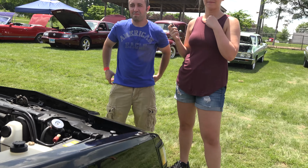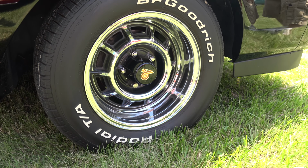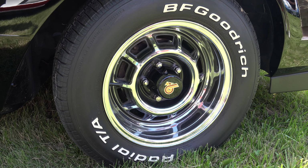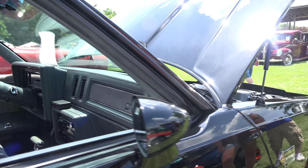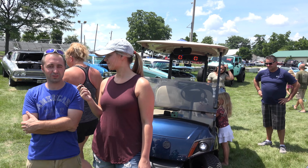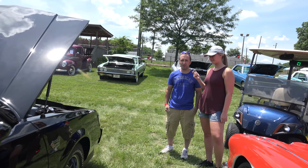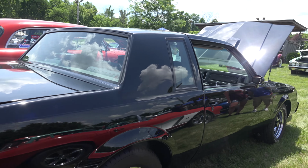And then tell us a little bit about your tires here. Yeah, they're the original rims, just a new set of BF Goodrich Radial T/As on it. Nice. Have you won any awards for the car? A couple trophies over the years. What kind? I got first place for paint and shine, for the wax and stuff. That's awesome.